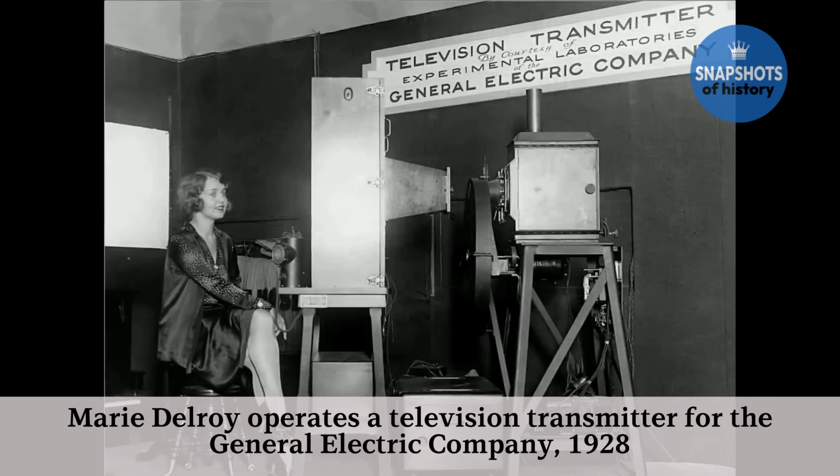Here we see Marie Delroy at work. She's running a television transmitter. This was for the General Electric Company back in 1928.